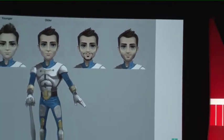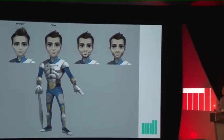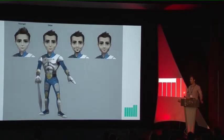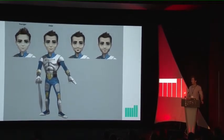It's not a tale of young love. He's definitely older. It's just tiny little tweaks all the way through. So it was really important to actually establish his character early on, otherwise you might be changing this when the character's already rigged, or when the renders start to come out.